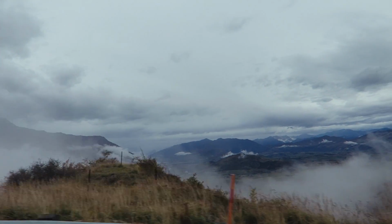Cloudy. So we're just driving down to Queenstown and we're in a cloud. We just had to stop and take a look at this. That's not fog, this is a cloud. The road from Wanaka to Queenstown is really scenic, by the way. So if you do want to make the trip, then go for the rural route rather than the main highway route. Pretty cool, especially in autumn with all the trees changing colour.